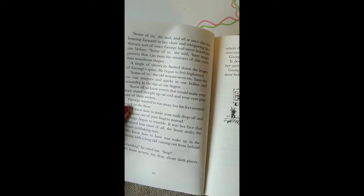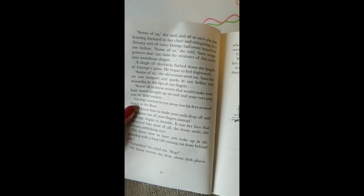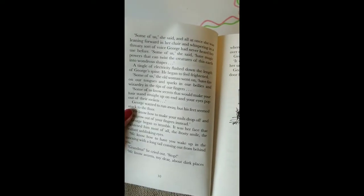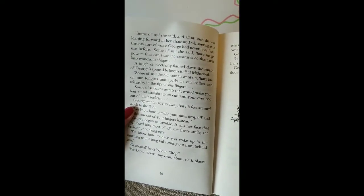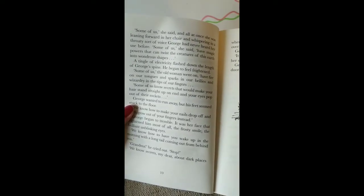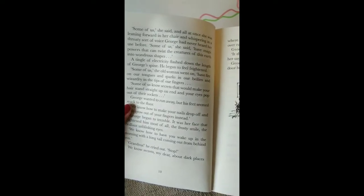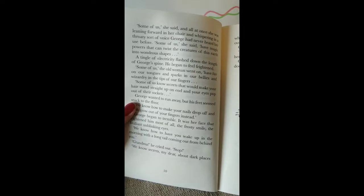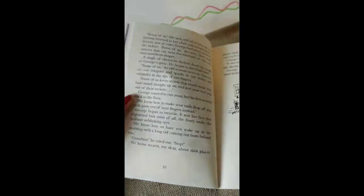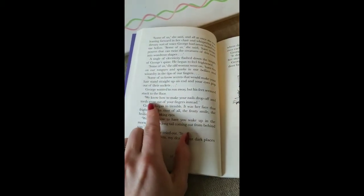"Some of us," she said, "have magic powers that can twist the creatures of this earth into wondrous shapes." A tingle of electricity flashed down the length of George's spine. He began to feel frightened. "Some of us," the old woman went on, "have fire on our tongues and sparks in our bellies and wizardry in the tips of our fingers. Some of us know secrets that would make your hair stand straight up on end and your eyes pop out of their sockets." George wanted to run, but his feet were stuck to the floor.